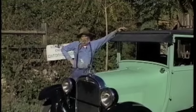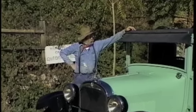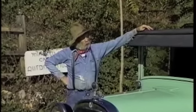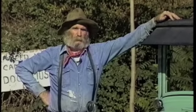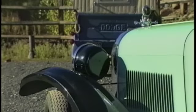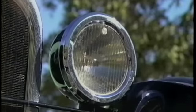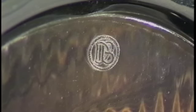Well, this is our little 26 Dodge Brothers half-ton pickup, and it's my wife's pride and joy. She's a Dodge truck collector. She drives a new Dodge diesel truck herself, and she picked this out a couple of years ago at a car show in Prescott, Arizona.